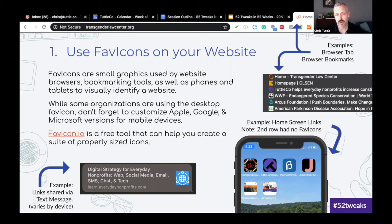You may have even noticed that websites can be saved as home icons or links from your home screen on your phone, Android or iPhone. And that's also going to pull a favicon from your website. If it doesn't have a properly sized favicon, it's actually going to pull a screenshot of the home page, like you'll see in the second-row versions for World Wildlife Fund and Listen. And as you'll also see in there, that's not necessarily a great screenshot. It's not very visual and a really small icon. So this is one of the reasons that it can be helpful to create customizable, identifiable icons like we've all gotten used to when we're looking for that email tab to go back to Gmail or something.